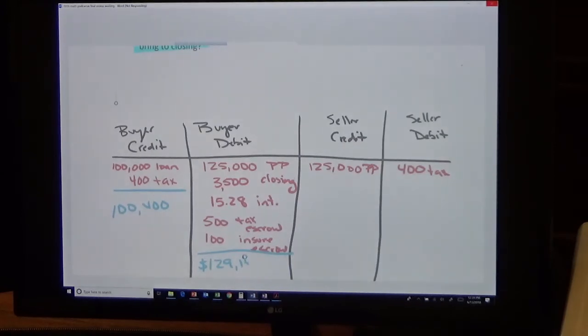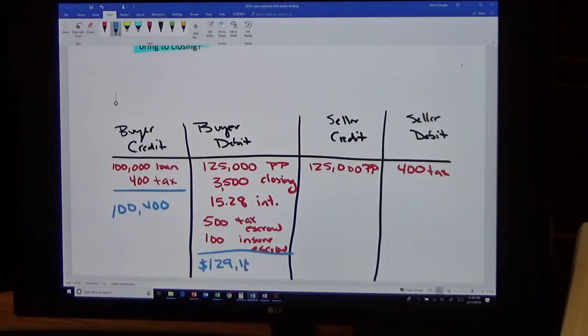My computer's having a moment. I'll have to pause after this and probably restart. Hopefully it'll do. It's $129,115.28 for the total buyer debits. Of course, the seller credits are $125 even, and the only seller debit we had is the $400 in taxes.